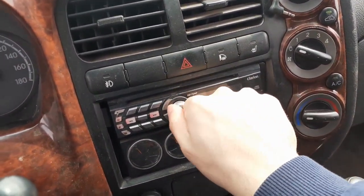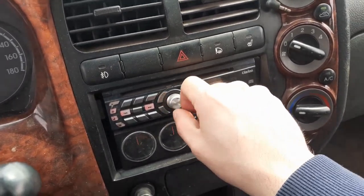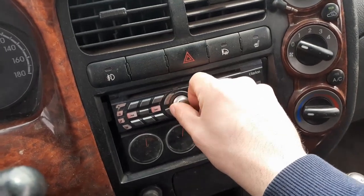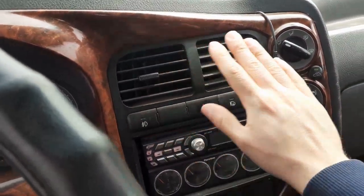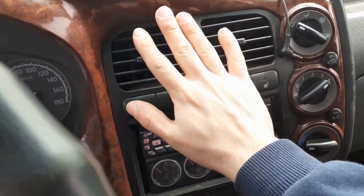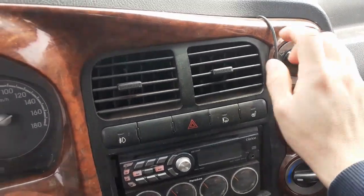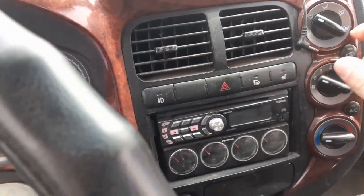Let's try the audio. Speakers are loud. Perfect. Try the aircon. Whoa. Air is coming out very smooth and cold. It worked perfectly, no problem at all. It's cold. Switch it off.